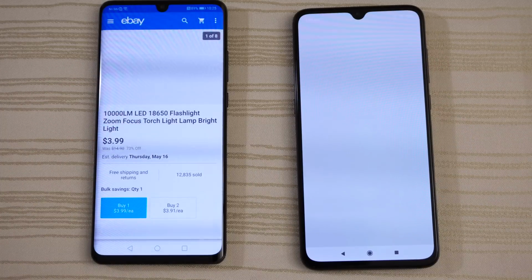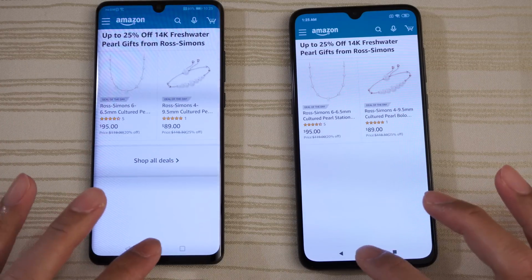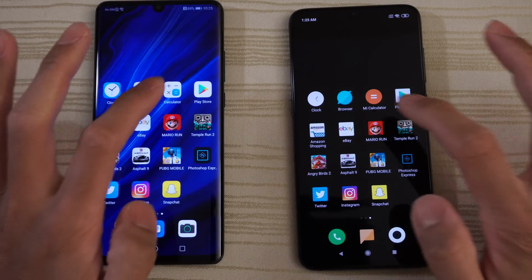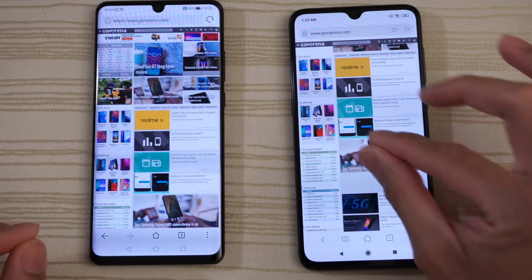eBay. A little bit faster on the left. Amazon. And faster on the left. Play Store. Same place. Calculator. Same place. The browsers. And a little bit faster on the P30, as you can see.